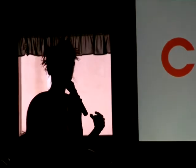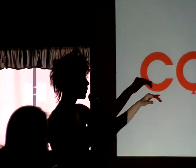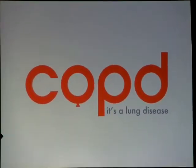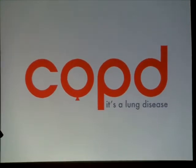We kind of created our own font by using these 4 circles. That's what they originally were, and using that to create the font that eventually spelled COPD.